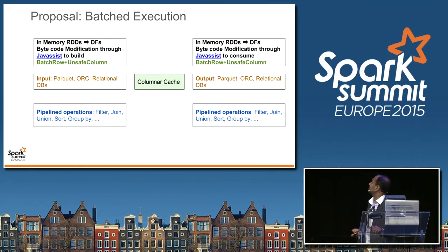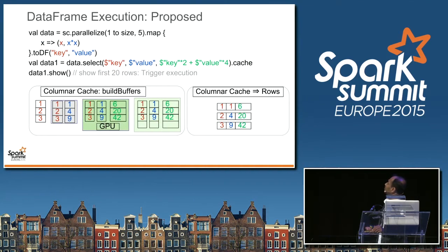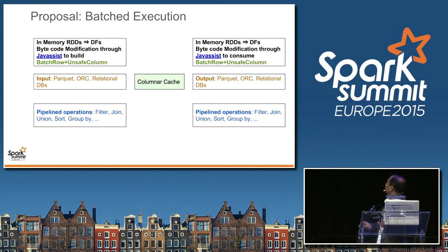So again, this can be done not just for in-memory computation. This is where your columnar cache building can benefit. So let's say this is a data pipeline consisting of some sources.